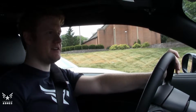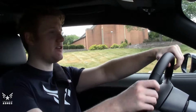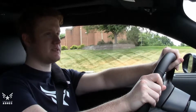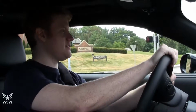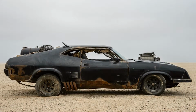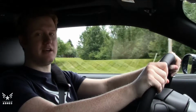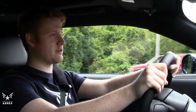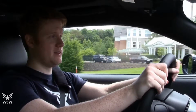So why a Dodge Challenger? Well, my absolute favorite car of all time, besides the DeLorean from Back to the Future, is the Interceptor from Mad Max, which is a 1973 Ford Falcon XB GT. And that car I have just a love affair with. I'm absolutely crazy about it. And I've been wanting to get one for a long time.